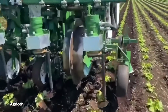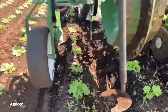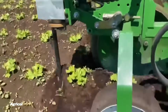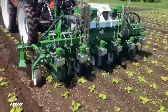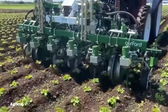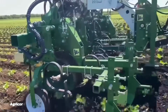The Garford RoboCrop In-Row Weeder is a cutting-edge precision agriculture tool designed to mechanically eliminate weeds between and within crop rows. Using advanced video image analysis, it accurately identifies individual plants and weeds, selectively targeting the latter to minimize crop damage. This technology is particularly effective for crops like lettuce, cabbage, and celery, offering benefits such as improved crop quality, increased yield, reduced labor costs, and lower chemical usage, ultimately promoting sustainable farming practices.